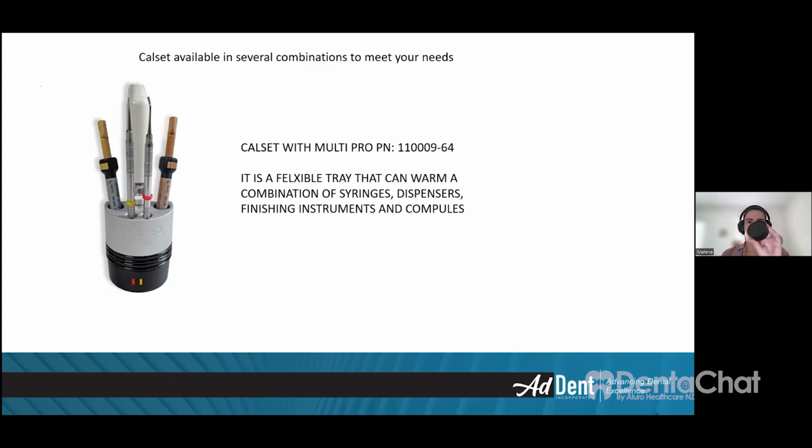And this is our heater base. All you have to do is place the tray on top and then turn it on first thing in the morning.